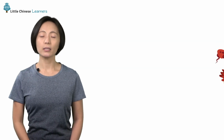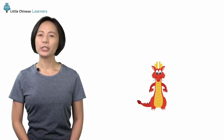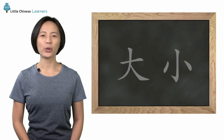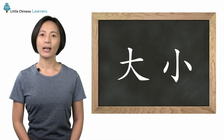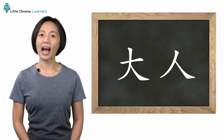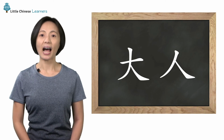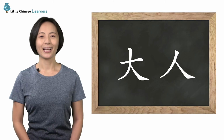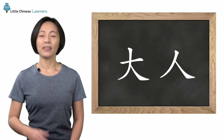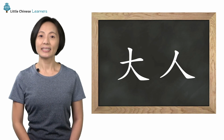Great, we're all 人, but we're not all the same. Some of us are bigger and some of us are smaller. Do you remember the words for big and small? That's right, we use the words 大, 小. How do you think we call big people in Chinese? If you guessed 大人, you're right. In Mandarin, we call grown-ups 大人, big person. 大人. Now you try it. Great. 大人.